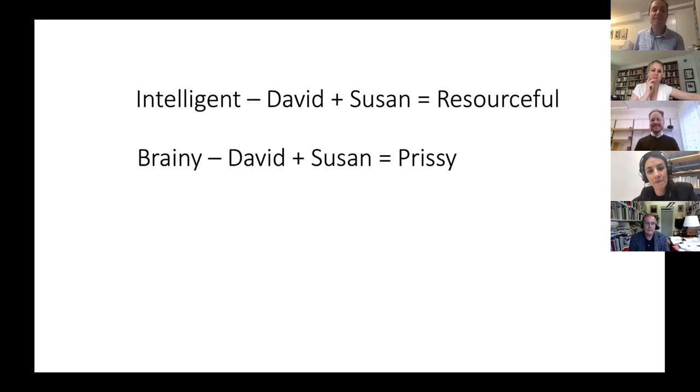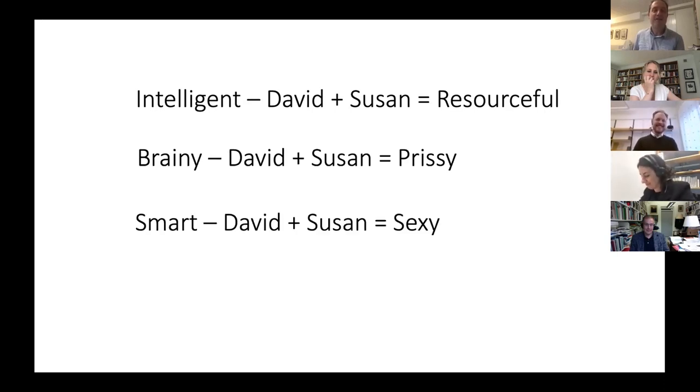So brainy minus David plus Susan is equal to prissy. So that's like somebody who's sort of overly concerned with her appearance and what people think of her. And the brainy David has a completely different image. And then you have, this is the worst one, smart minus David plus Susan is equal to sexy. So I'm somehow meant to be smart and Susan's sexy is the equivalent of that.